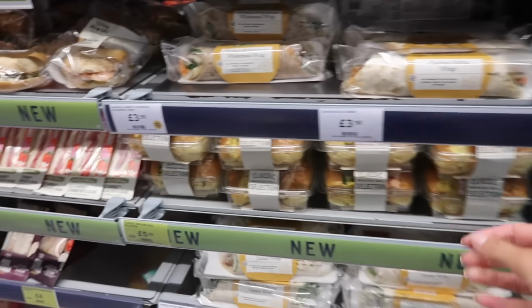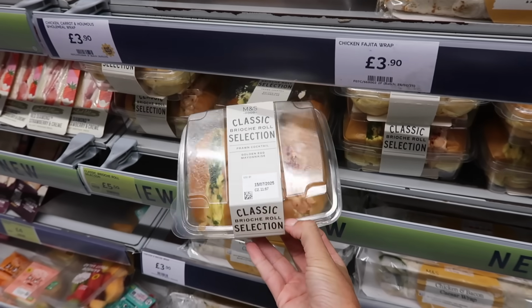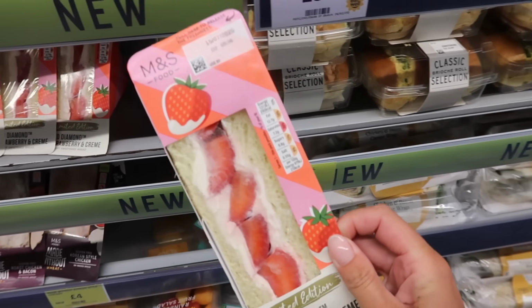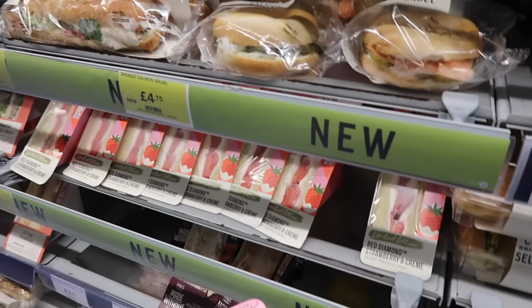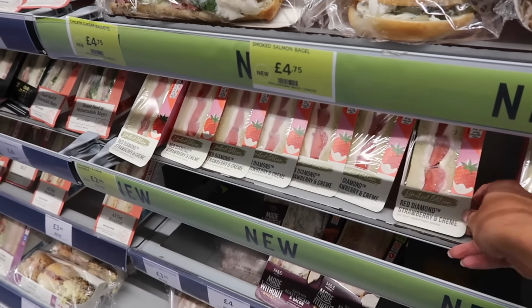They have literally got all of the new stuff here, all of the viral stuff. So there's the new brioche rolls. They look amazing. Everyone's been going mad for these, and apparently there's been queues out of the shops for people to get them. I feel like seeing as they're just here on the shelves, I might as well try it. Seriously guys, M&S Chipping Norton. This is where to come for the viral products without any queuing.